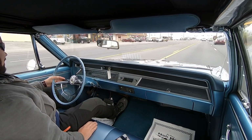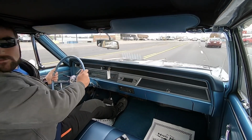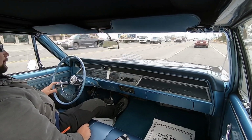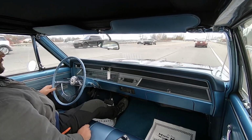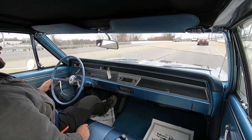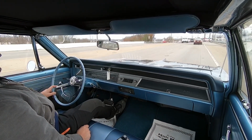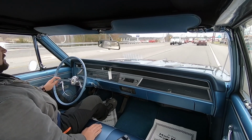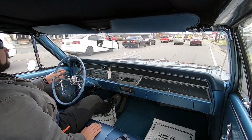Turn signals, both of them are popping up on the dash. Haven't really got into the brakes yet. We'll be trying them here in a second. We'll give them a test. They pull to the left just a hair. I think they got a little bit of dust on them. They're drum brakes, so until you knock the dust off, they don't act proper.